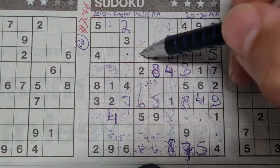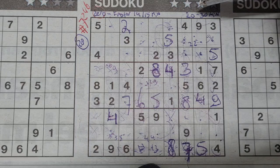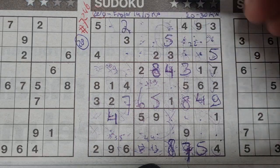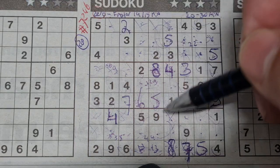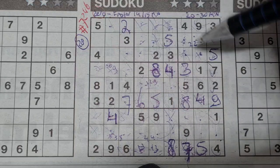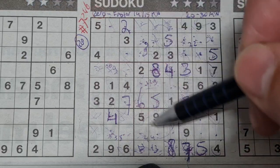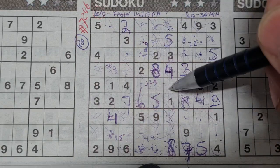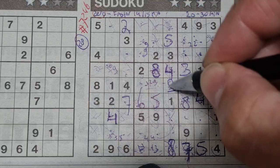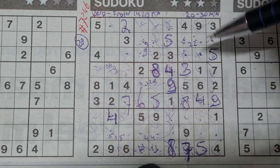9. Yes, 1, 2, 3, 4, 5, 6 missing numbers in this big square. One of the missing numbers is 9. We have a 9 in the first row, no 9 in these 3 boxes. Here 9 in the middle column, no 9 in those 2 boxes. So the 9 in this big square could be here, could be there. 9 in one of those 2 boxes in this column, 9 in the middle column. So the column next, the only place left for the 9 should be there. So the 3 and the 7 are left. 3 and the 7, okay.